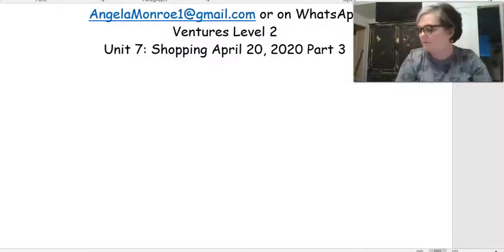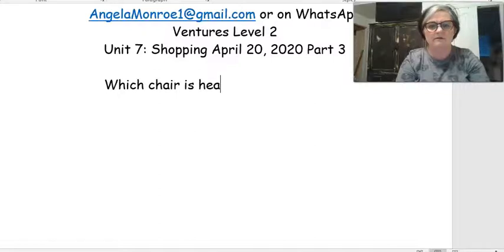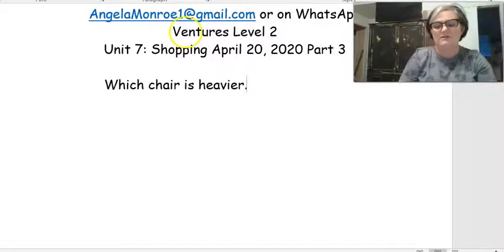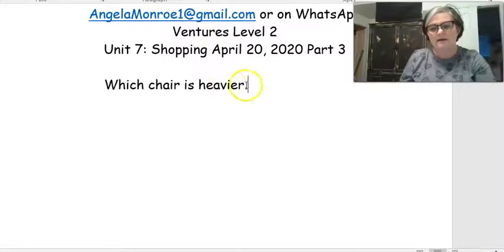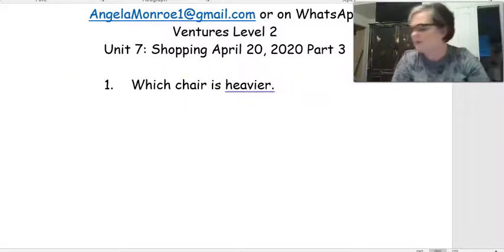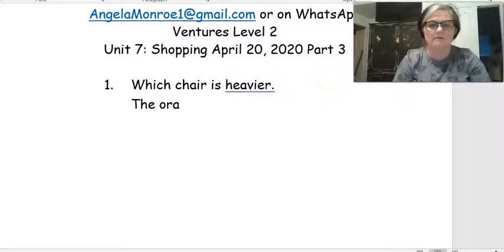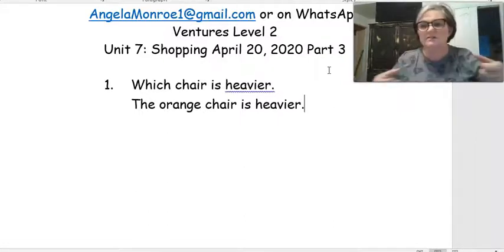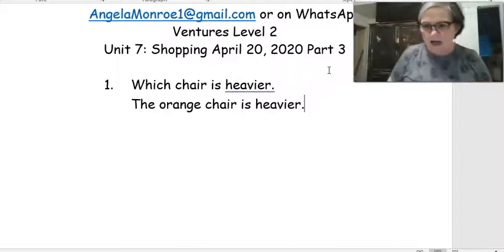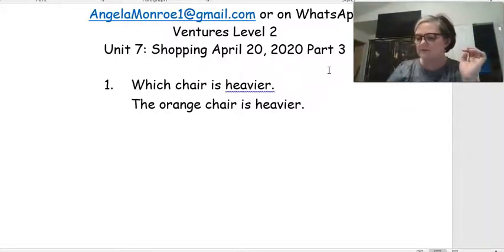Okay, so see how they did? In number 1, which chair is heavier? Because it gives you the adjective heavy, but we know to change it to heavier, and we took the Y and made it an I and added ER. And then the second part of that, the orange chair is heavier because it looks like it weighs more, right? The purple chair looks like it's light and plastic. Okay, let's go to number 2.